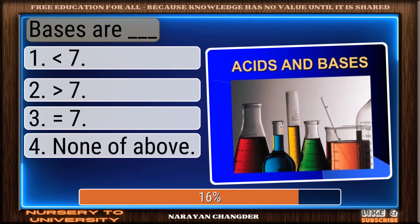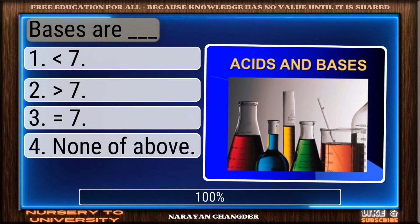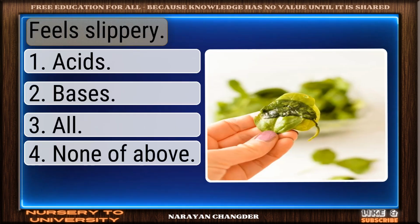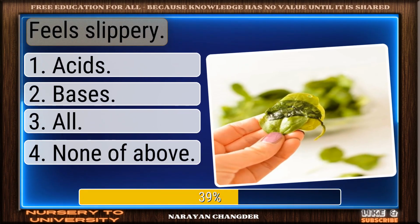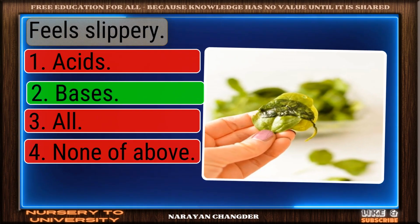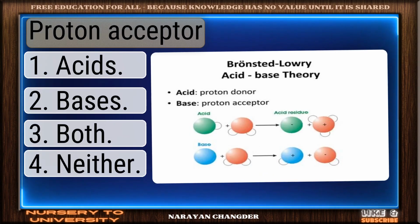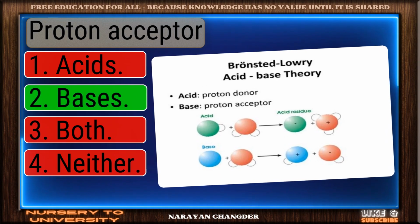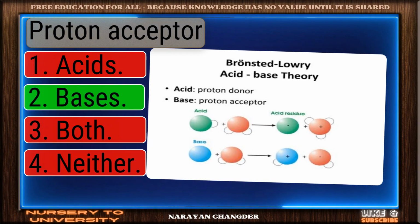Bases are dash. On track. Toxic is the correct answer. Feels slippery. Sharp thinking. Bases is the right choice. Proton acceptor. Smart pick. Bases is the correct choice.